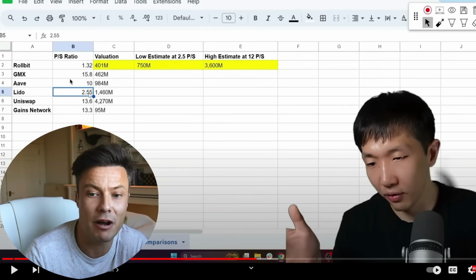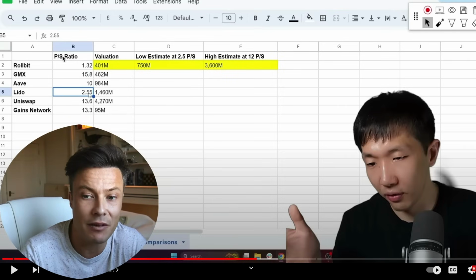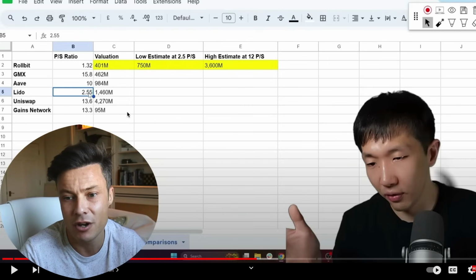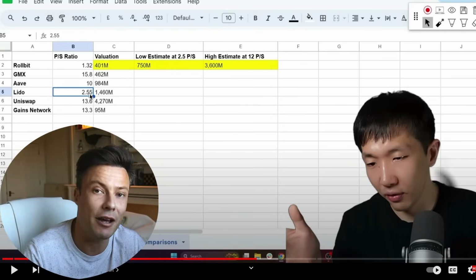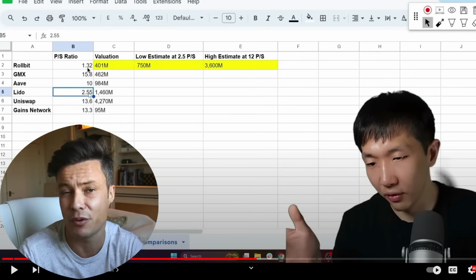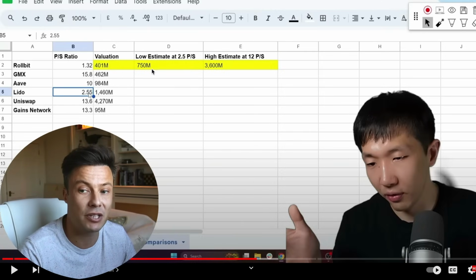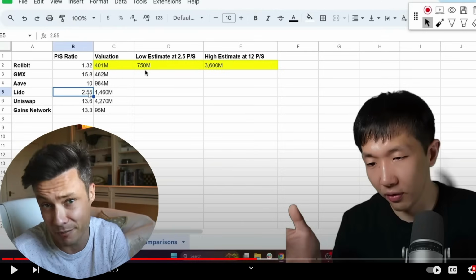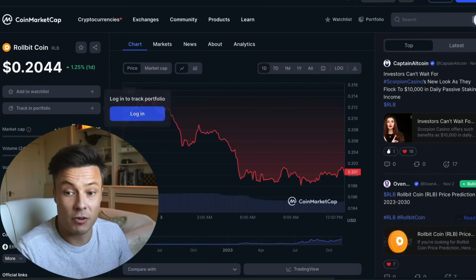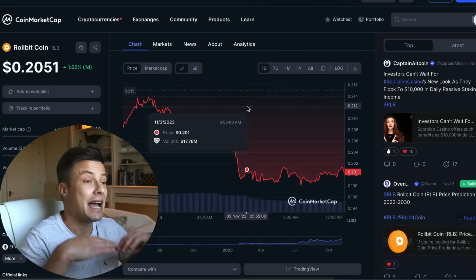And he basically pulled out a bunch of these other cryptos that were generating good volumes of revenue, and he worked out their PS ratio to being around 2.55 in a conservative one like Lido to around 15.8 in GMX. He then worked out that the ratio for Rollbit was around 1.32, which meant at the time of working this out, the valuation was around $401 million, but the conservative one should be around $750 million market cap, and the high end should be around $3.6 billion.